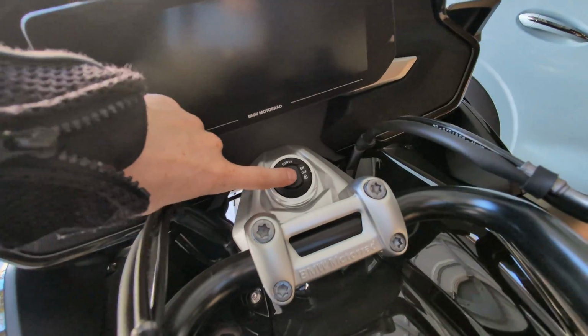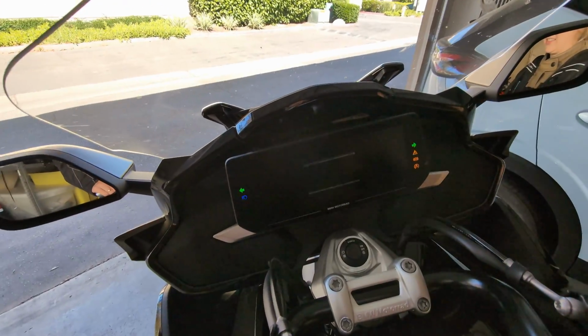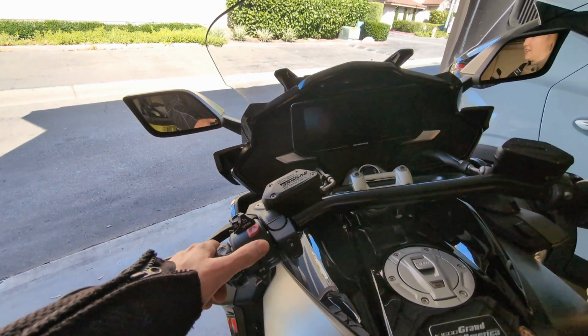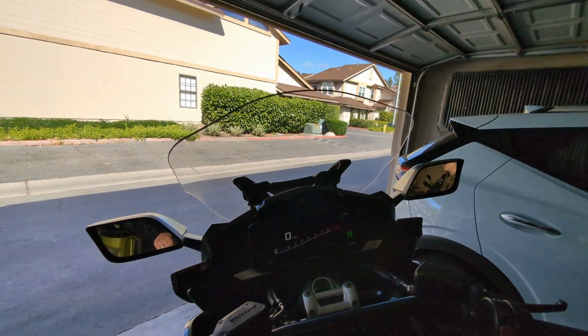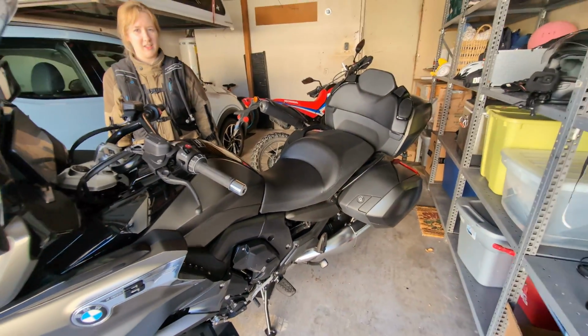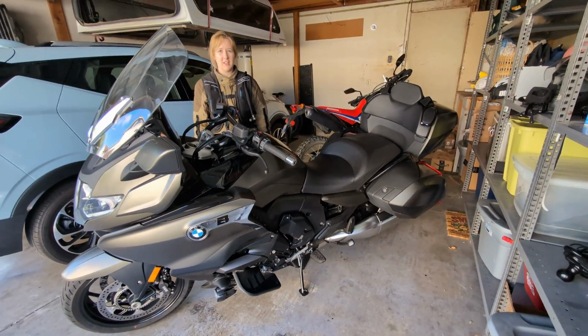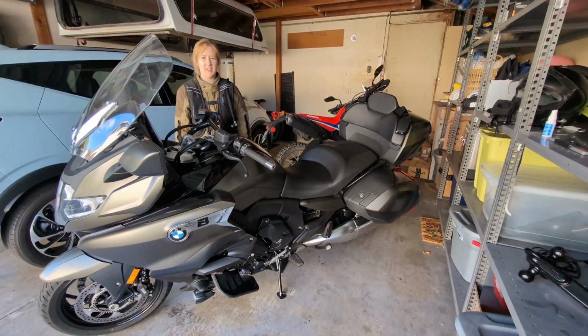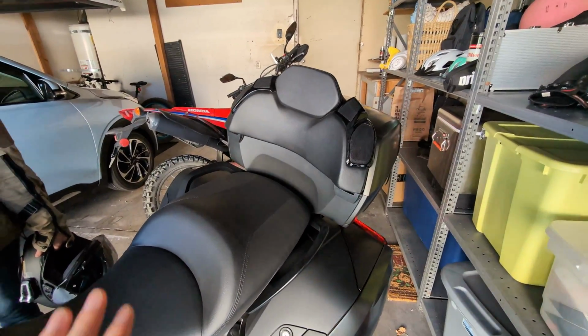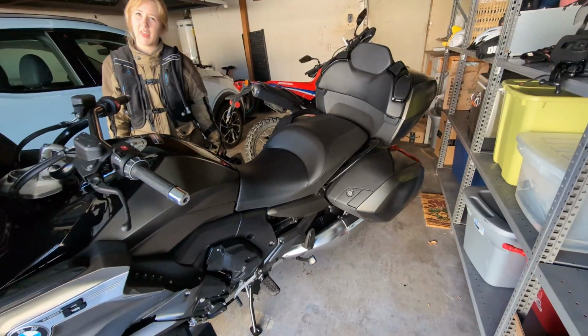So first of all, proxy key. Right there, the key's in my pocket. Bike fires up. We get the screen coming up right here. Power adjusted windshield. Ooh, that goes up. This has got adaptive air suspension, which means if I were just riding it solo, it would adapt to my weight, keep the bike nice and level. But when Alyssa gets on, it's going to adapt for her weight as well, and both of us together, and balance the bike out properly.